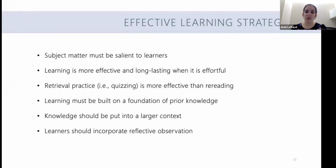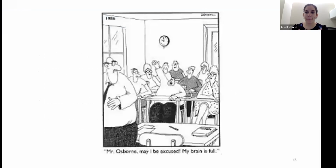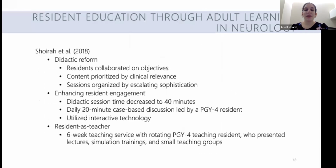Based on these principles, lectures serve as a difficult means in which to incorporate these strategies, and traditional didactic lectures have not kept pace with the changes to the educational environment and advances in learning theory. There have been several studies implementing the principles of adult learning theory in postgraduate medical education. In neurology, educators at Mount Sinai's residency program studied the utility of a new curricular design founded in these principles.